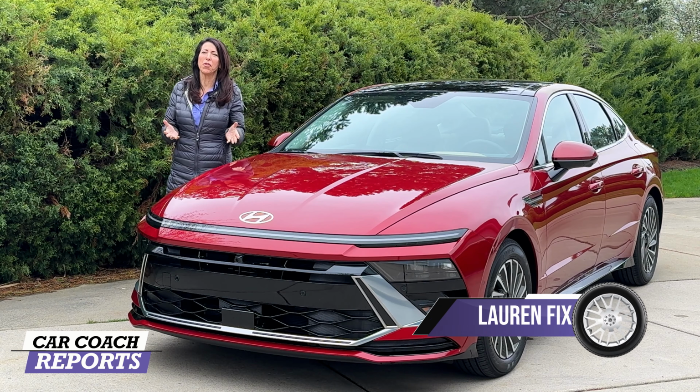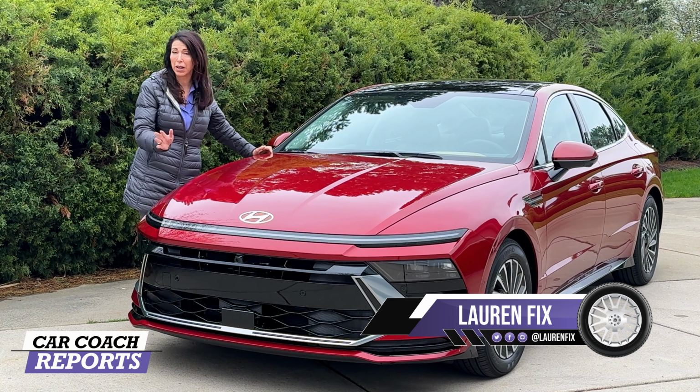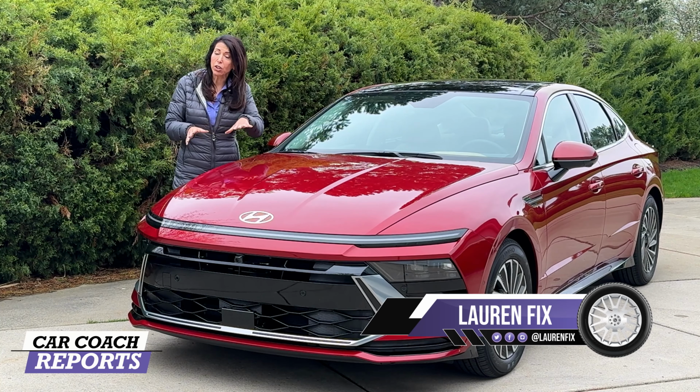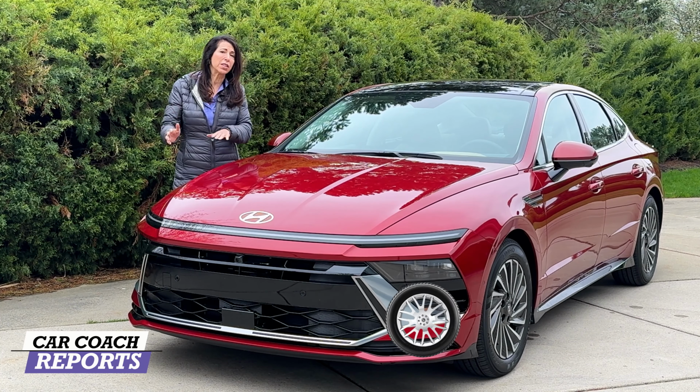This is the 2024 Hyundai Sonata Hybrid. It's available in a non-hybrid as well as a performance trim level called the N. But this vehicle has a lot of changes. They call this seamless horizon.